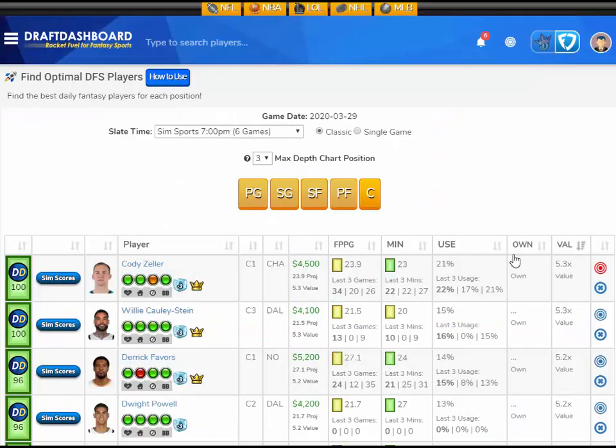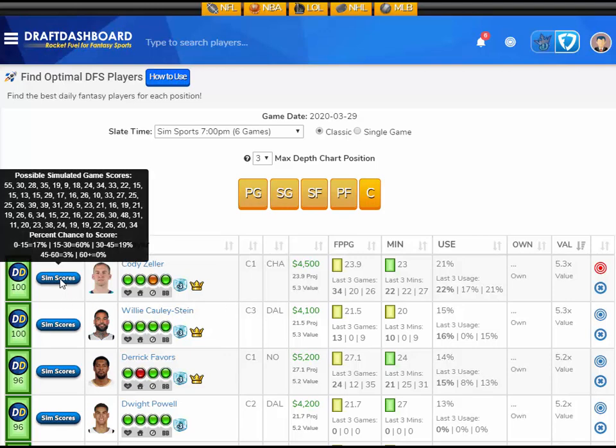Okay, moving on to the center position. A value play I like here is Cody Zeller, projected at 23.9 fantasy points here tonight. That's 5.3 times value. He's 4,500 FanDuel salary. Let's take a look at his sim scores.